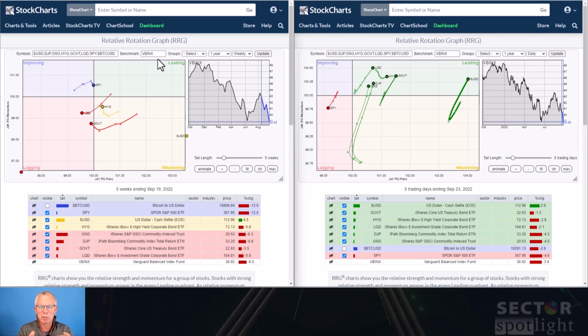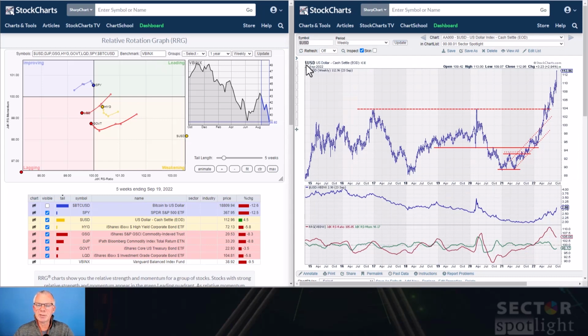VBINX, our benchmark chart, is breaking support levels, which I think is not a good sign, because it means that all our asset classes, which in this case are stocks and bonds, because they are inside VBINX, are moving lower and breaking support. Let's move to a few of the individual charts, and let's kick off with the US dollar, because I think that is a very clear chart.